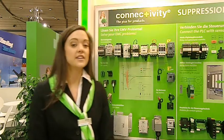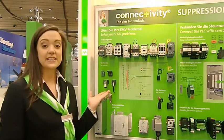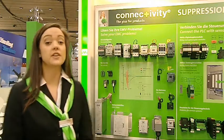For valves, our suppressors have a gasket seal with integrated suppression, which is optimally integrated into our SBS and MSUD connectors. The integrated LED prevents unnecessary searches for the EMC noise sources.